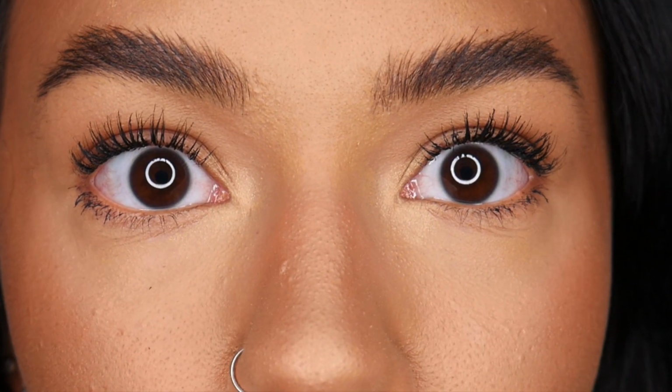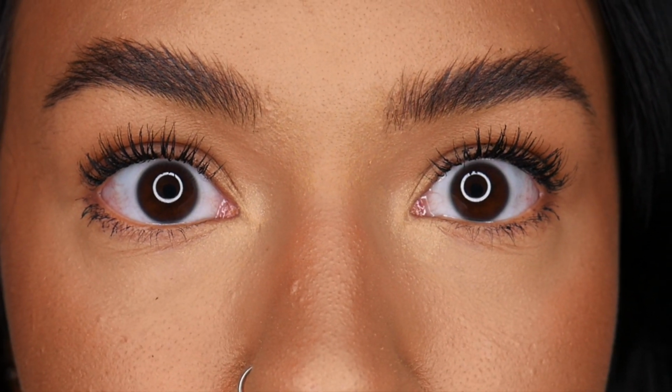Also, my lashes are like cousins rather than sisters. They just don't look the same. You can see as well where I've muffed up my mascara. This is why I don't apply it to my bottom lashes.